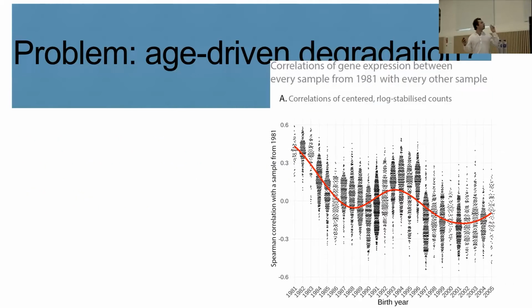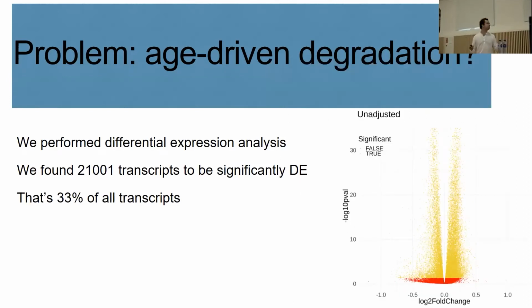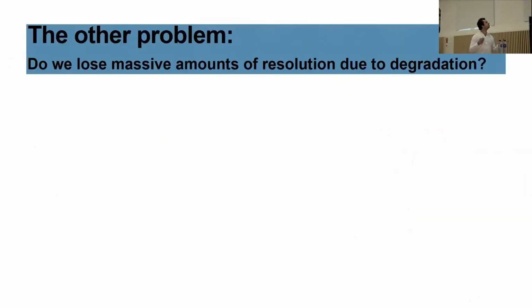Here I compare our oldest samples to samples from subsequent years. And you can see that indeed similarity decreases the further away our samples are from the oldest samples in 1981, which is some evidence that we see some non-random degradation of RNA molecules. When I performed differential expression analysis using age as covariate, I found that 33% of all the transcripts show significant evidence for degradation with age.